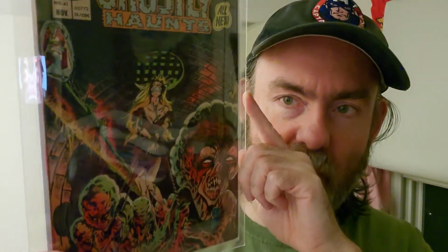Okay, now we're going to get to the horror stuff. Let me just rearrange these a little bit. I want to get these in a specific order. First up, it's a Charlton. It's a nice Charlton. I would say it's probably a 7.5, but it's a classic Tom Sutton. I think it's Tom Sutton. Yeah. It's Ghostly Tales #41.